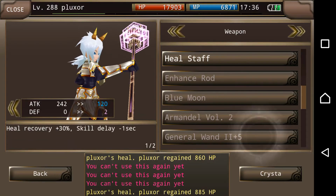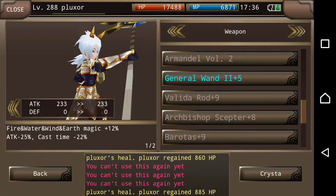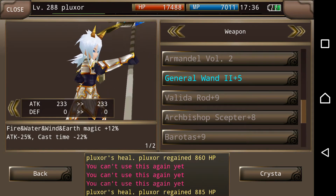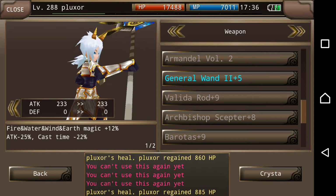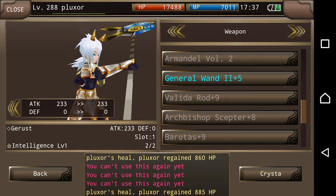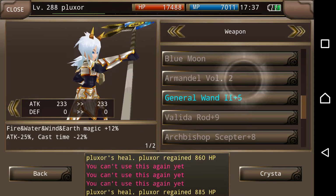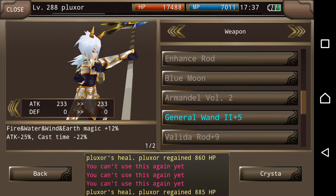Now the next rod is a General Wand 2. Fire, water, wind, earth, magic +12%. Attack -25%. Cast time -22%. This rod is actually very fast due to the cast time of 22%. Its attack is a little bit low, it's 233. It's not that great attack wise, but very, very fast. Looks like this.